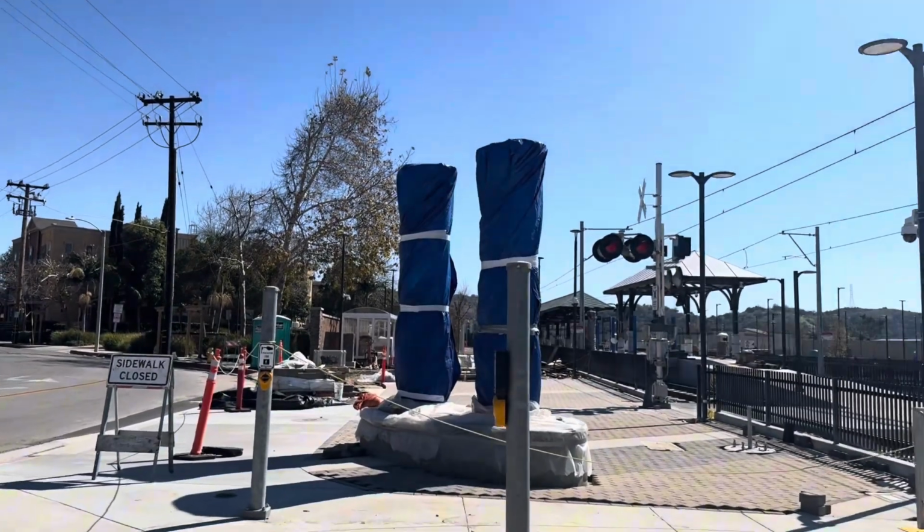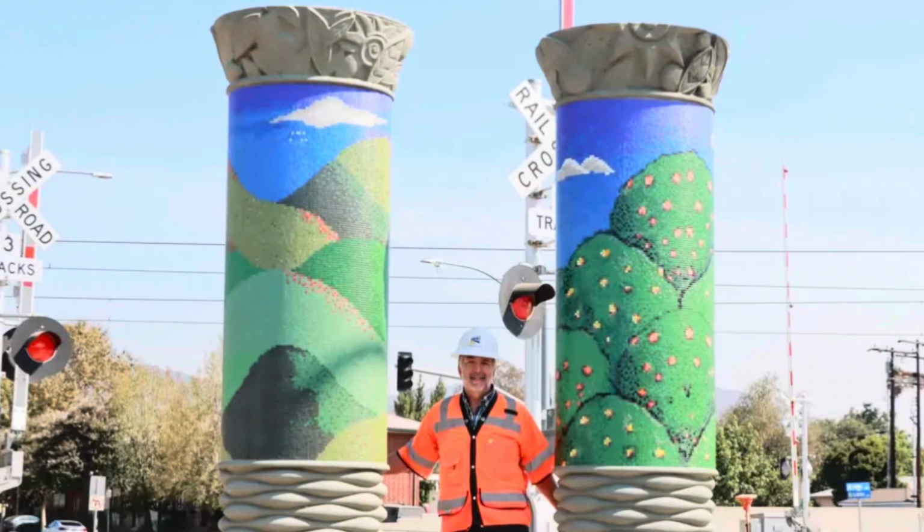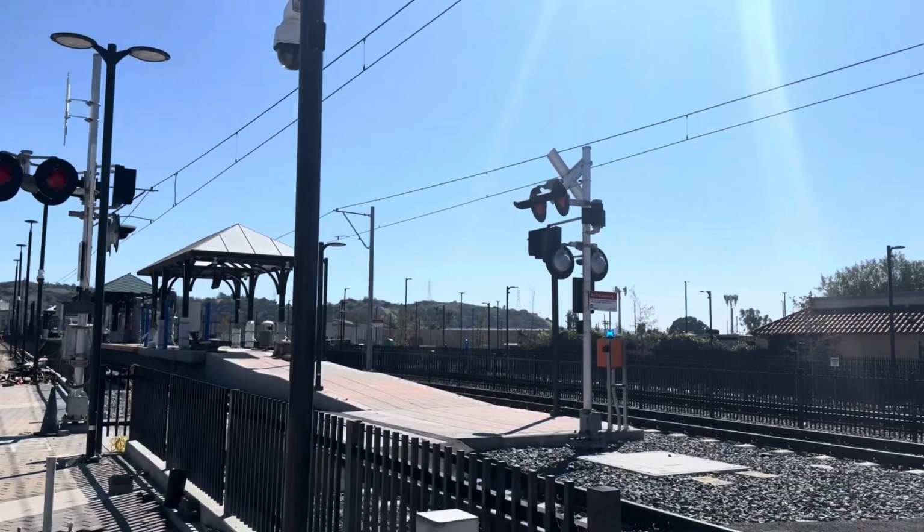Now those blue wraps that are covering the station are for the station's art. Each station has its own individual art structures made by local artists from the area, and here is what they're going to look like once they're completed. I think they are completed. They are just under those blue tarps for now.